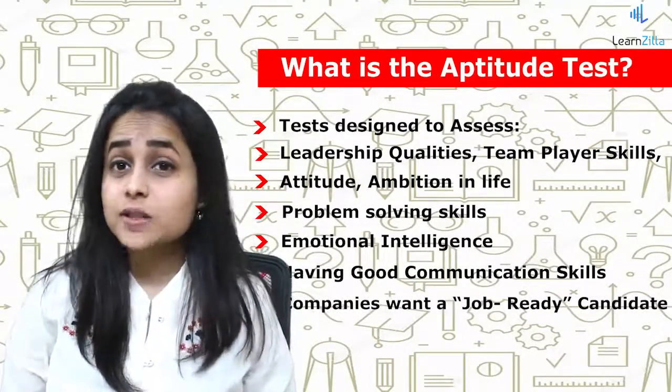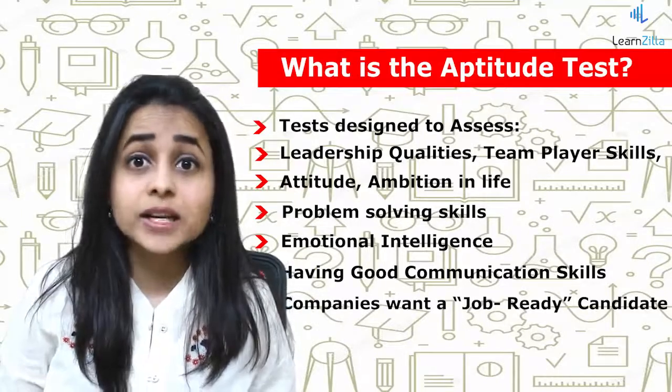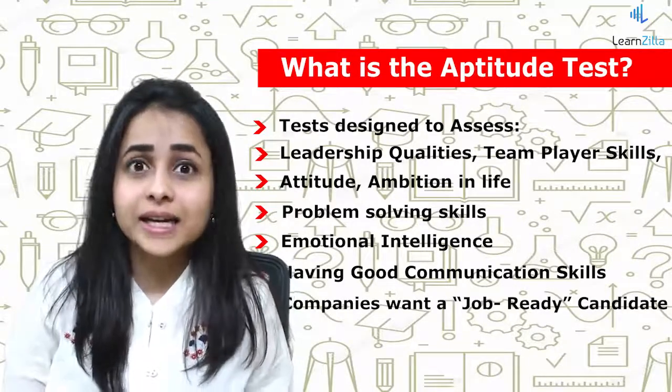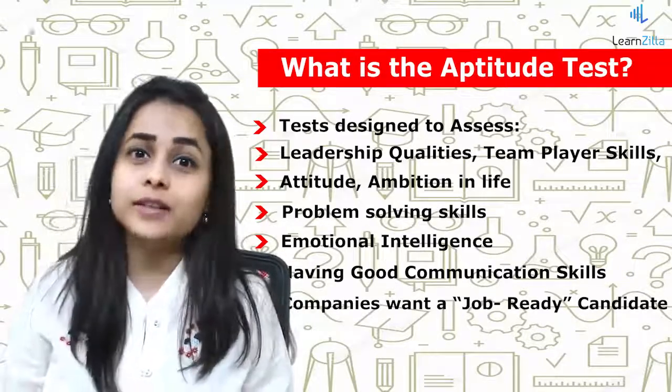Let me emphasize on this one fact again. These aptitude tests assess a candidate on his or her verbal ability and communication skill. The companies really want to understand whether or not the candidate can comprehend new ideas and concepts. How well are they able to articulate their thoughts?